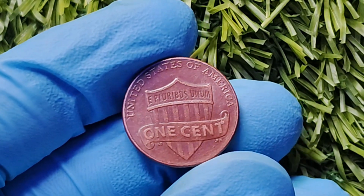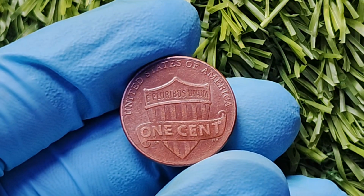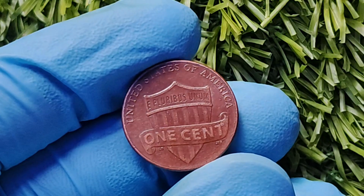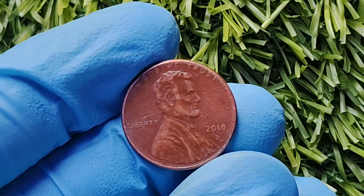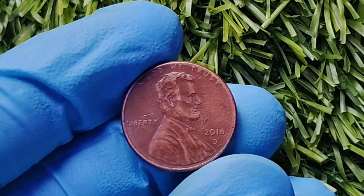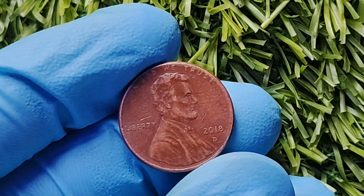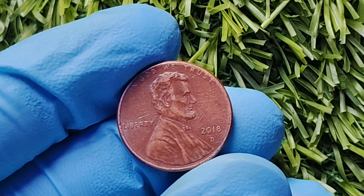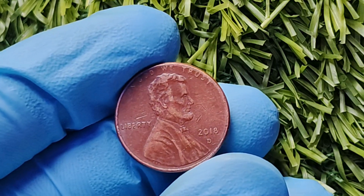A single 2018 D Lincoln penny, something you might have in your pocket right now, has sold for a life-changing amount of money. Now, before you start dumping out your coin jar all over the floor, stick with me. Because in today's video, we're diving deep into why this particular penny is so valuable, how to spot one, and what you should do if you find one. Oh, and I'll share a crazy true story about a guy who almost spent one of these rare pennies at a vending machine.